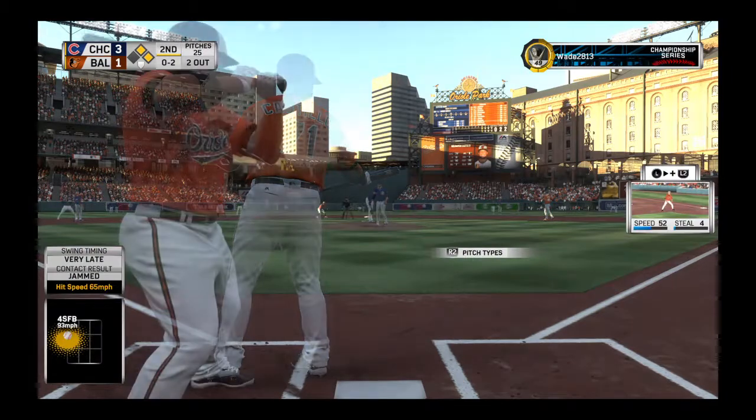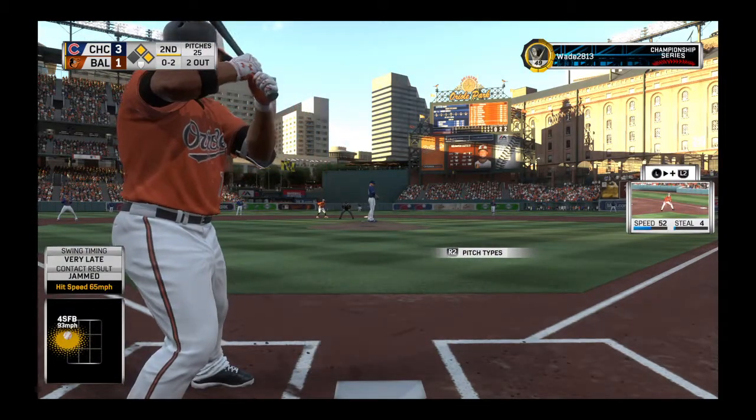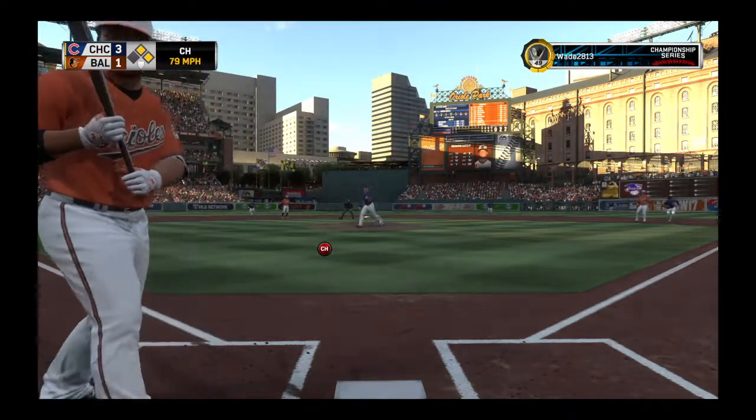I like that combination right there. Show him the curveball, and now that fastball sitting in the low 90s is going to look even faster. Nice job of mixing it up. And a big strikeout there, and they'll leave a couple of runners on base.